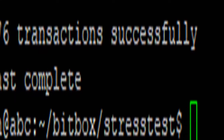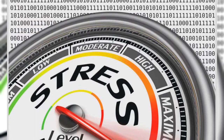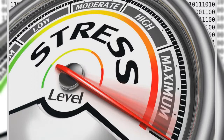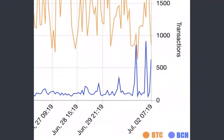This week Spendbitch.io, with the help of the open-source project Bitbox, released a tool that allows anyone to engage in a cooperative effort to spam the network with a blitz of transactions. Spendbitch.io launches an open-source Node.js app for stress testing the BCH network.